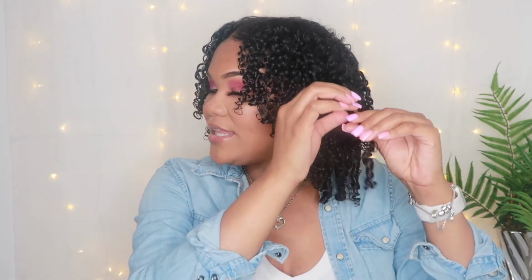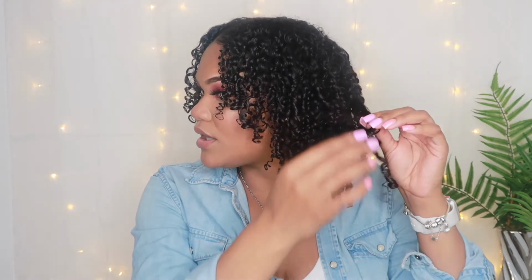And this is the most I manipulate my hair, on my first day, because I don't like it obviously to get frizzy. And then we're gonna go in and we're gonna start separating these huge clumped curls, and that's what gives it more.